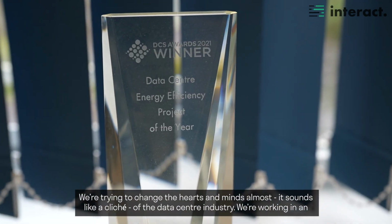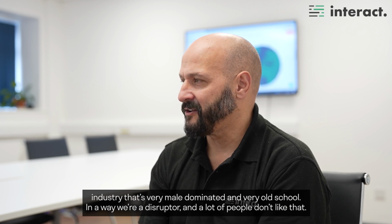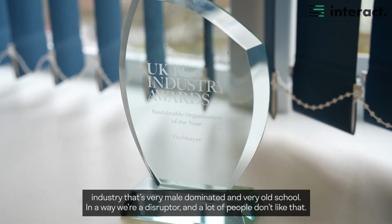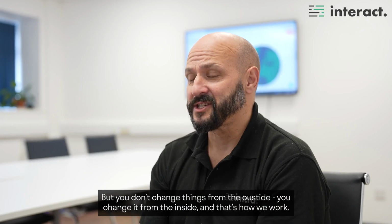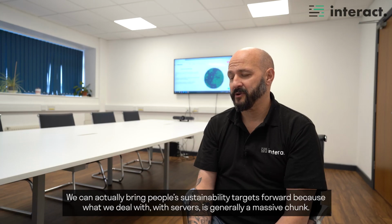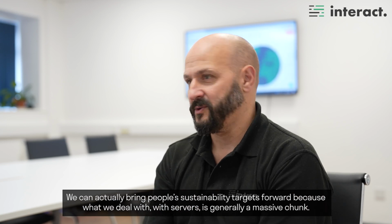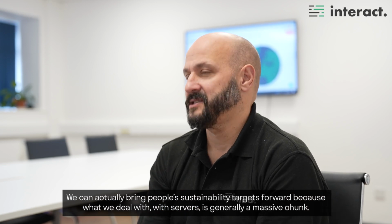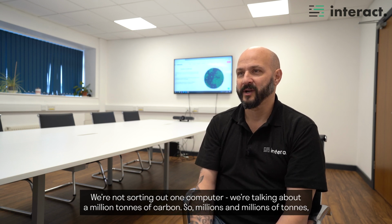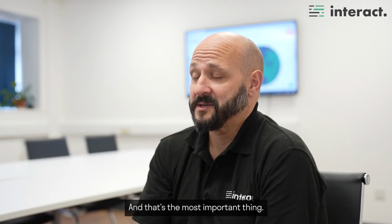We're working in an industry that's very male dominated, very kind of old school. So in a way we're a disruptor, and a lot of people don't like that. But you don't change things from the outside, you change it from the inside, and that's how we work. We can actually bring people's sustainability targets forward, because what we deal with servers is generally a massive chunk. We're not sorting out one computer, you know, we're talking about 1 million tonnes of carbon. So millions and millions of tonnes, and that's the most important thing.